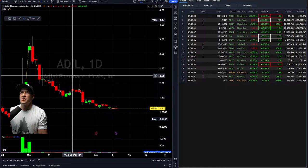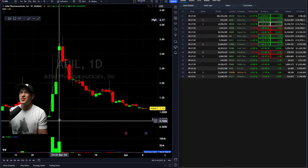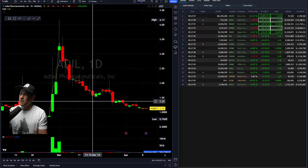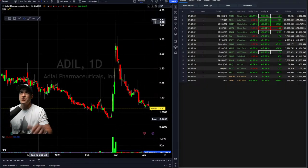And now it's gapping up to the 2.30. So it's gapping up right already to this area, right? After pushing from a buck, a 3-day move to 4.15, all the way back to a buck. And now we're gapping up to the two. So that's kind of the big picture in my mind, what's going on.